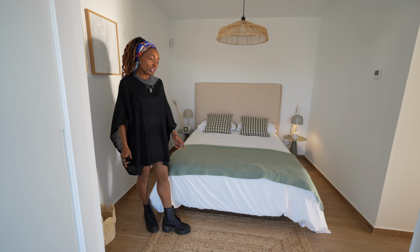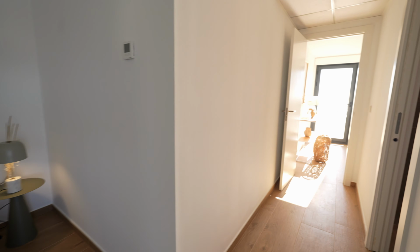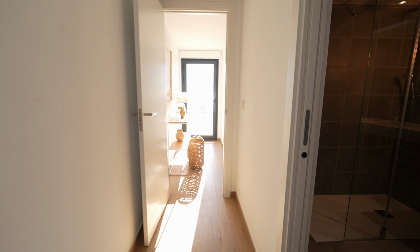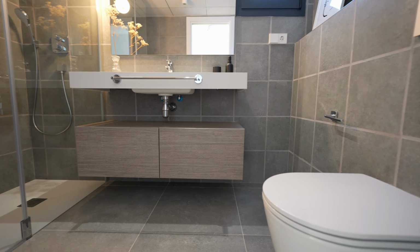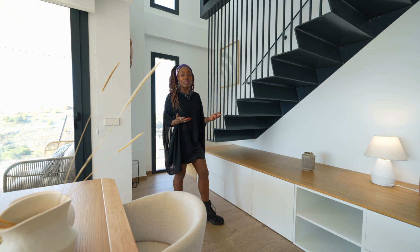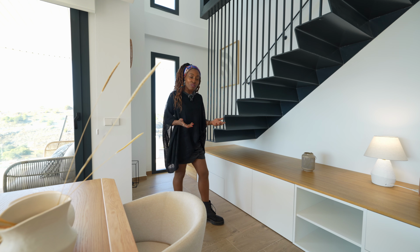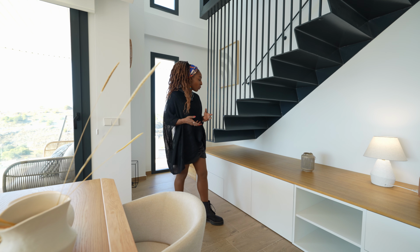So also from the bedroom, I'm going to take you to the master suite bathroom, which comes fully equipped and is rather spacious with a slightly darker tone with the tiling. I do like that. What I have to say I like about the interior space and the design of this home is the clever options that they've gone for that are different, quite unique.